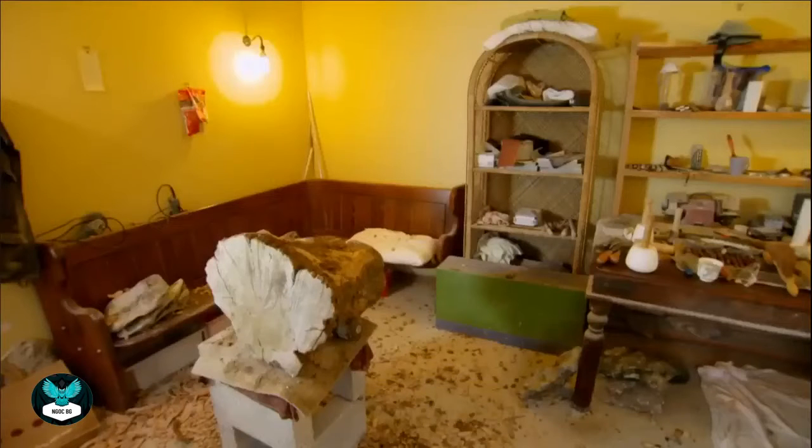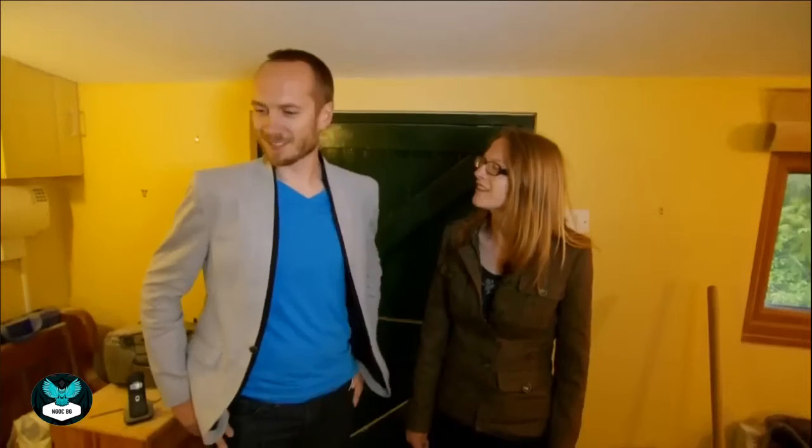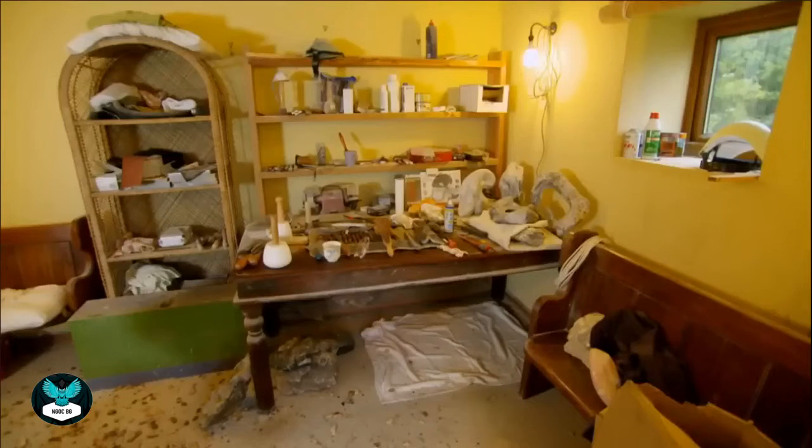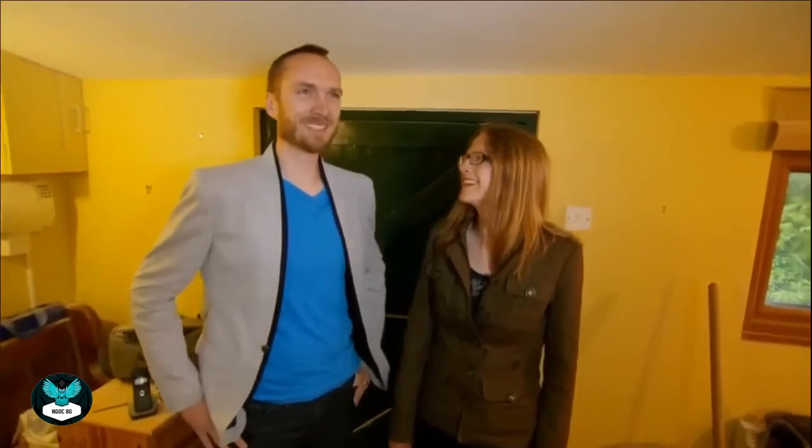This is looking good for you, I think. Yeah, this could really work, actually. I think desk in the corner, sofas. We wouldn't see you, would we? Wouldn't really need to come in the house.